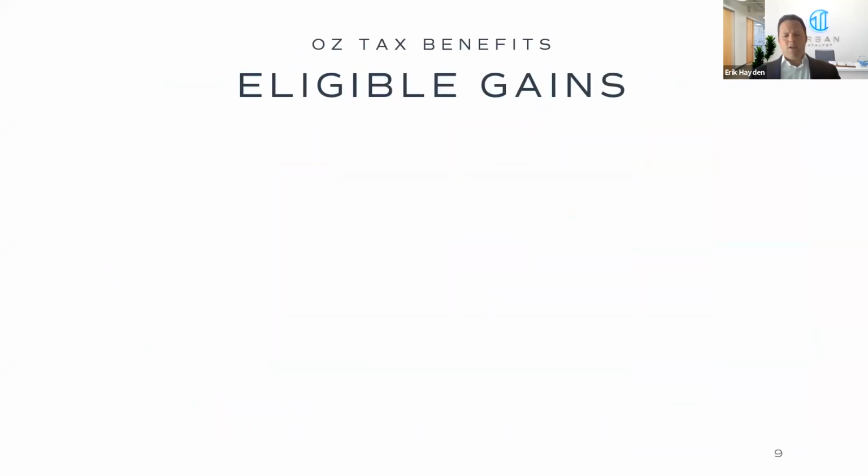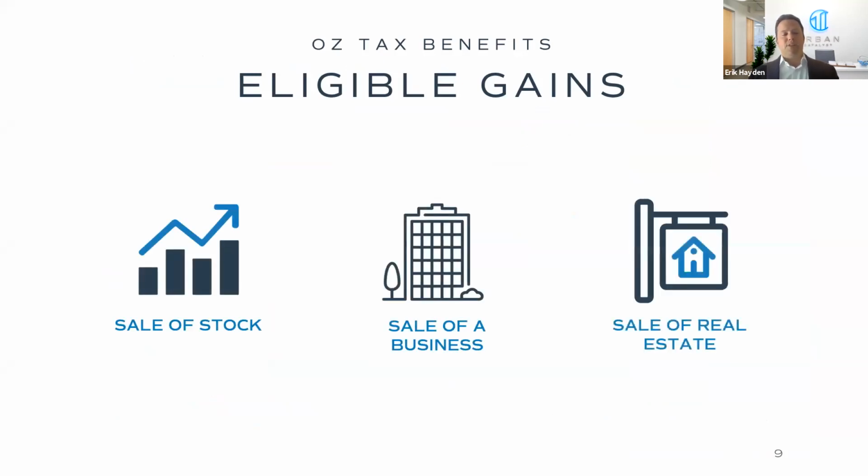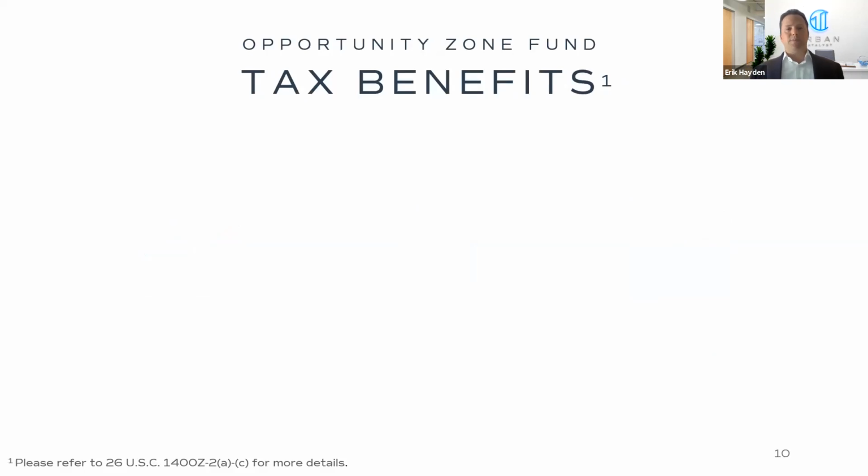So in order to get the tax benefits associated with the Opportunity Zone program, you have to have eligible capital gains. We just went through this with the poll. There are 3 primary types of capital gains events: the sale of stock, the sale of a business, the sale of real estate. We call it an event-driven investment, where investors in our fund have to have a capital gains event in order to receive the tax benefits. So if you have one of these events and you invest into an Opportunity Zone fund within 180 days of that event, you're eligible for the tax benefits.